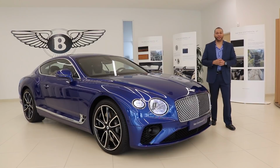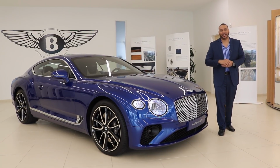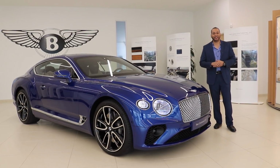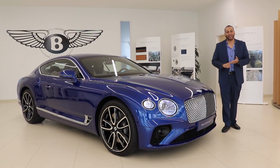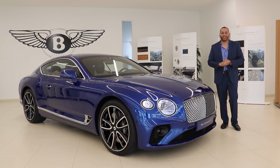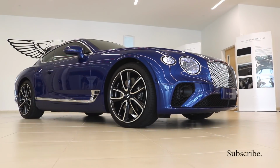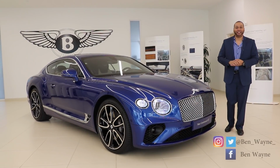That was a brief overview of this pre-production 2019 Bentley Continental GT. Let me know in the comments section what you think. I think this car truly provides an entire package as far as performance, luxury, and the latest and greatest of technology. 0 to 60 in about 3.6 seconds and a top speed of 207 miles per hour in this refined Grand Touring vehicle.